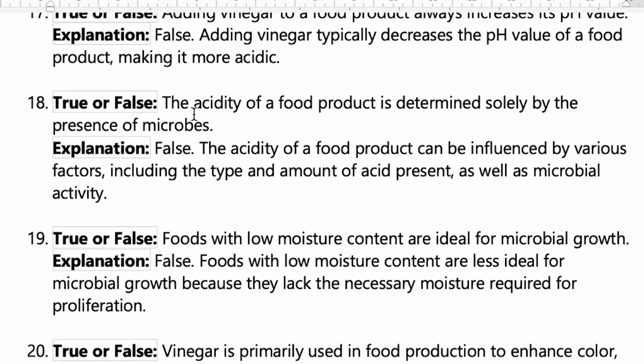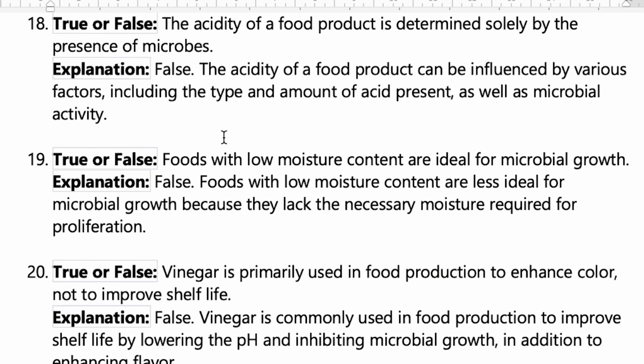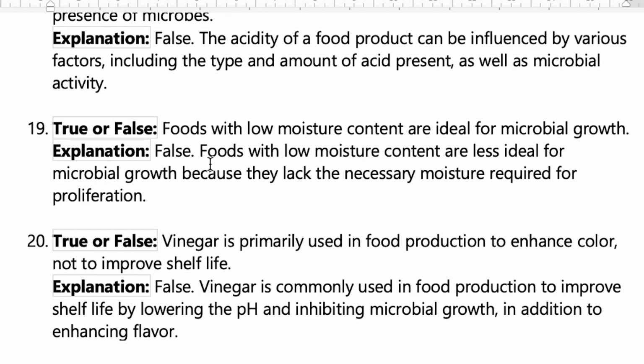Number 18, the acidity of food products is determined solely by the presence of microbes. So it's false because it has many various factors, okay? Including the type and the amount. So not just microbes. Number 19, food with low moisture content is ideal for microbial growth. It's false. It should be less, because without the moisture, there's less growth.